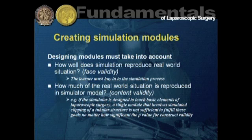Once we developed these modules, we had to make sure, as I said, that they make sense, that there's face validity. So what we did is we took a group of experts, which was composed of the board of directors of SAGES, and we asked them, how well does the simulation that we're providing here really reflect those skills that we're trying to teach, and are we missing anything in the content that is really essential to the transition from open to minimally invasive surgery? Remembering that we're concentrating on the fundamental skill set. We're not trying yet to teach an operation.